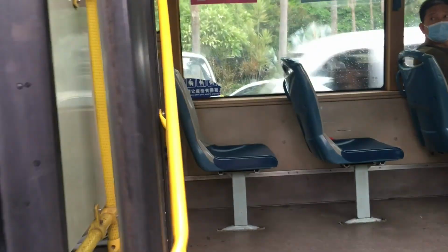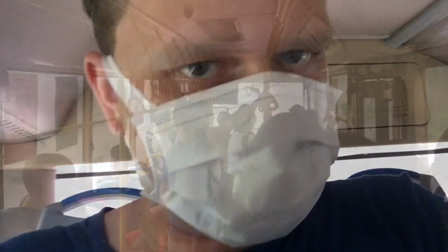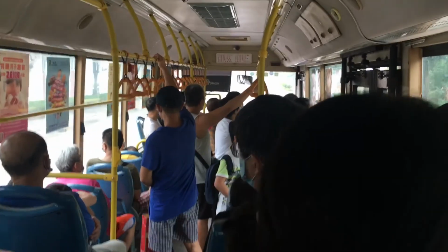No fare to use it either, so I can get on back or front. It does not matter. There weren't too many people when I got on the bus, but now there's quite a few. It's pretty crowded. Standing room only. And bumpy, as you can see.